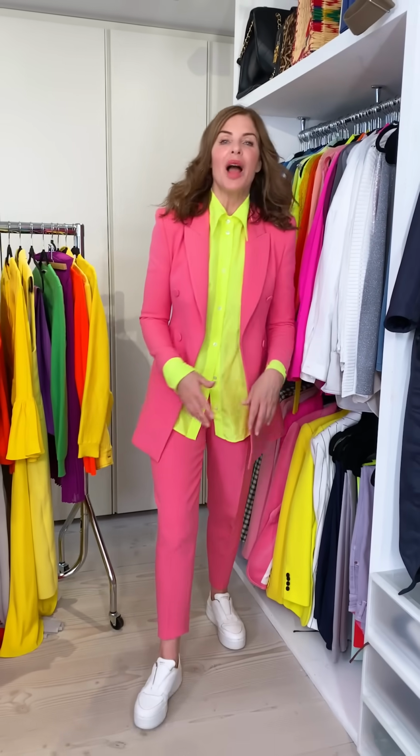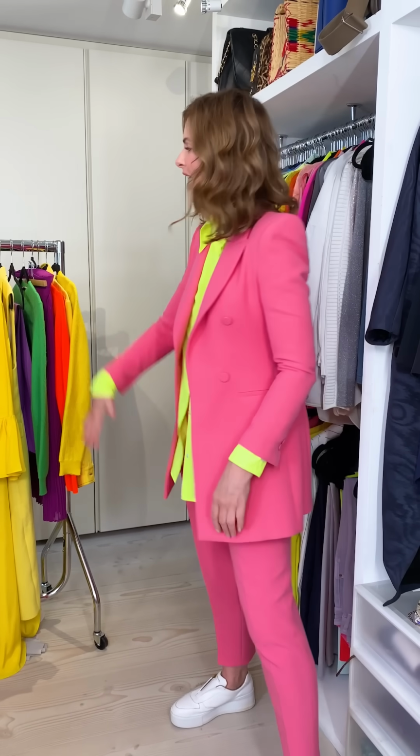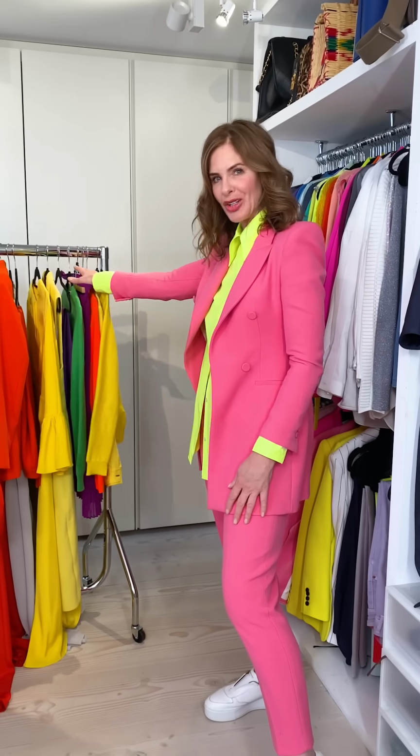Lovely. So we've got some great outfits to show, haven't we, Trinny? Well, I mean, you've done all the hard work because you've gone and looked through the 96 closet confessions and found what you think are my best colour blocking moments. And then I have a few more on the rail to also show you. Exciting. Let's go. Let's get started.